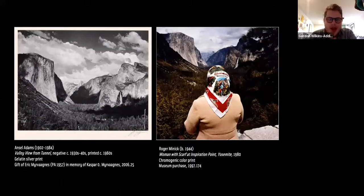And this is this great sort of meta exploration of the land, and we've seen how the land was consumed, and here we have its consumption in a different way, which is through photographic means, and then also through tourism, where this woman is wearing a scarf that depicts the site that she's actually looking at. It's this sort of meta visualization or meta looking that's going on in this fantastic and quite humorous and very witty Roger Minnick photograph, part of his Sightseers series from 1980.